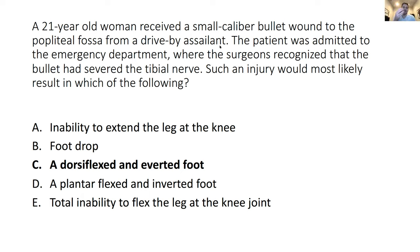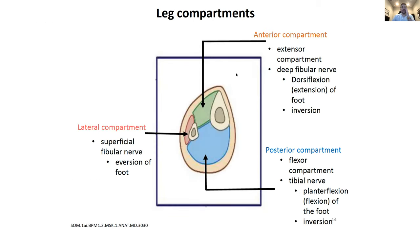So deep fibular and posterior tibial both have a component of inversion. Superficial fibular does eversion by itself. Okay, so I think I have a slide coming up, but with the tibial nerve, just remember, it helps you plantar flex, to stand on your toes, to press on the gas pedal, right? And it's also a component of inversion, right? Moving your foot medially, towards the midline. Okay. Yeah, this is it, right?